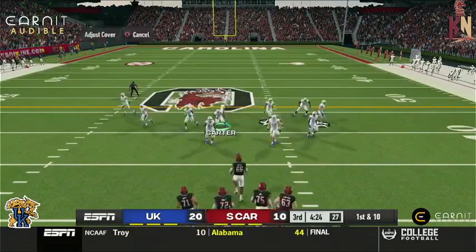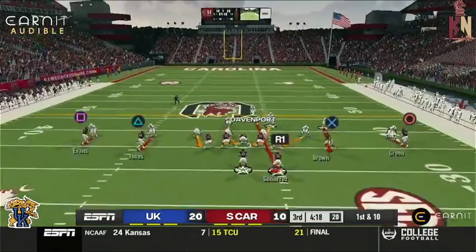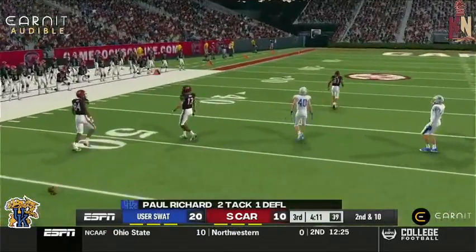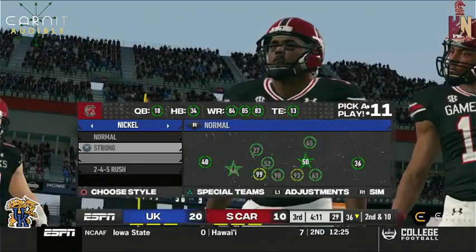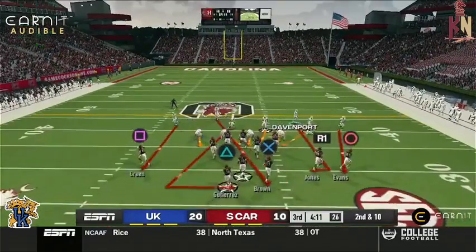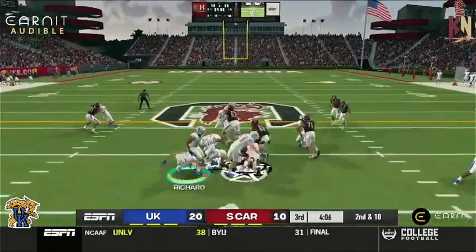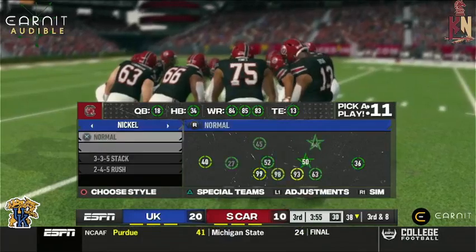From their own 36-yard line, 1st down. That was almost big. Well, you want to do everything you can to keep the ball out of the hands of these receivers. That was really good effort. He makes it to the 38-yard line, gaining 2 yards. That'll bring up 3rd and 8.